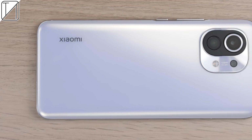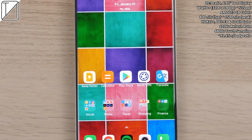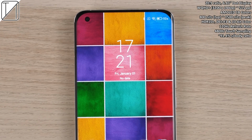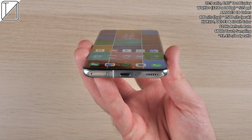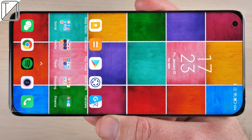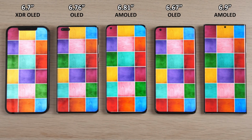That back does look stunning, but the glory here is that front. The display is 20 by 9. That is the aspect ratio. It is 6.81 inches, and it is indeed a dot display. We have WQHD Plus here for the first time in a Xiaomi flagship, 1440p resolution, 515 ppi. It is an AMOLED with 1 billion colors, and we get nits of up to 1500, which is absolutely incredible. We do have 120 Hz refresh rate panel here and 480 Hz touch response rate.